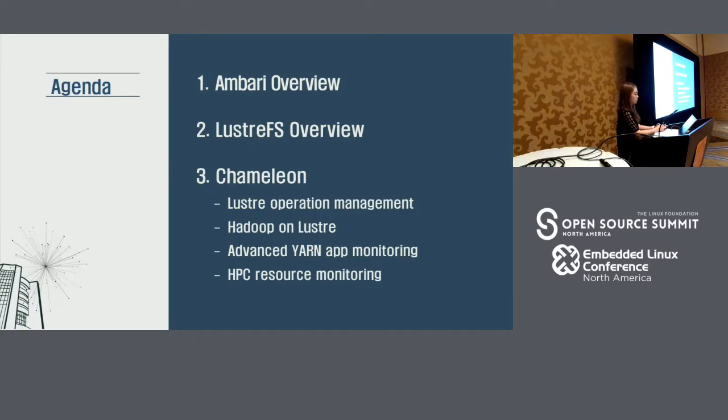Today's talk will cover, first, an Ambari overview, focusing on how to extend Ambari, and a Lustre file system overview, and then Chameleon, focusing on what we have done.